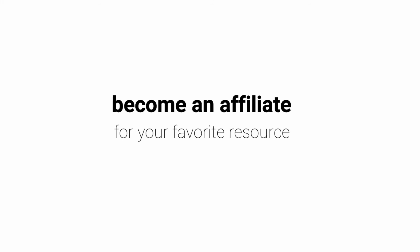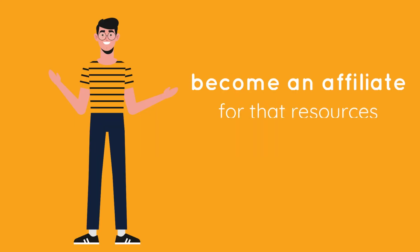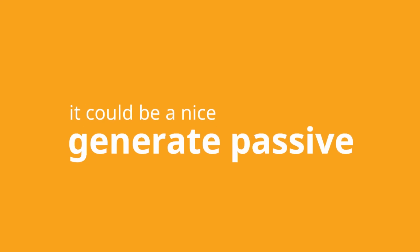Number 6. Become an affiliate for your favorite design resources. If there's a certain resource you find yourself constantly recommending to fellow designers, you might want to consider becoming an affiliate for that resource. Similar to the two tactics above, generating passive income by recommending tools to clients or a larger audience, referring fellow designers to helpful tools can be a nice way to generate passive income for designers.